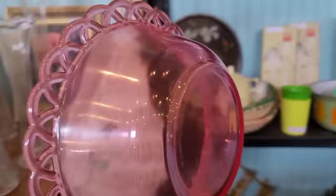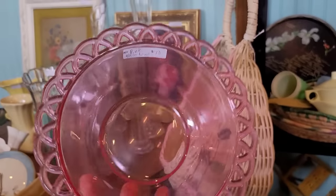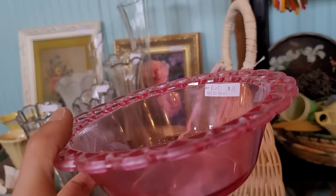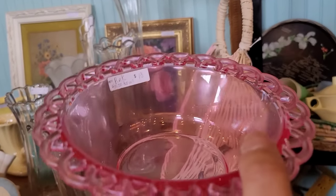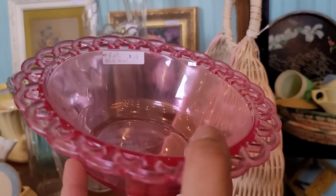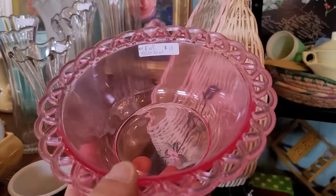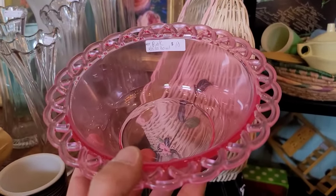Moving on, I absolutely love this pink glass dish. No, I did not get it. It is only $10. I thought, how amazing would this be to give as an Easter gift to somebody, kind of fill it with some Easter grass and maybe some more adult chocolates, some gift cards, and they'd be able to keep a beautiful pink piece of glass too.